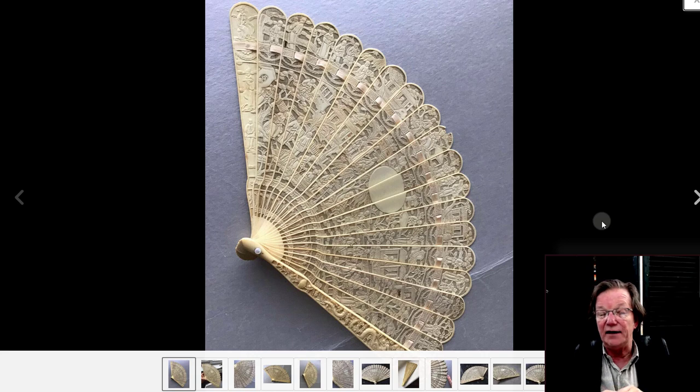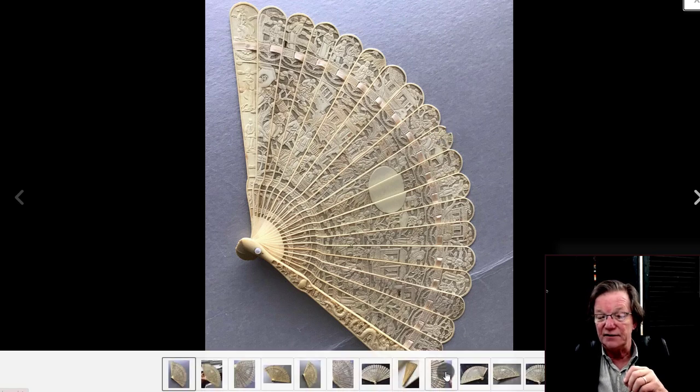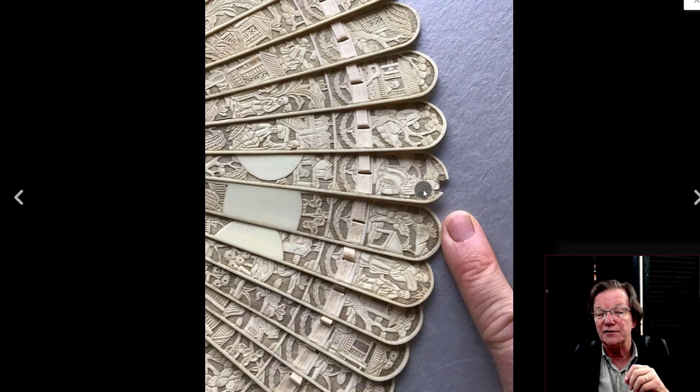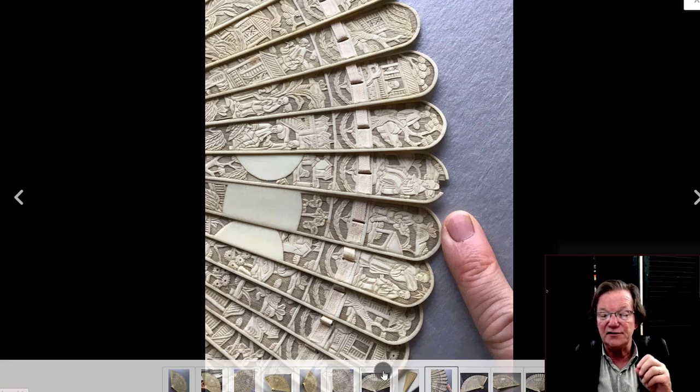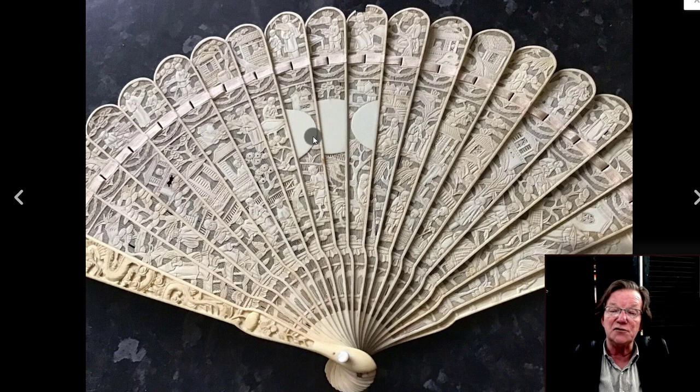This was a nice fan. It was overall in very, very good condition, with the exception of a little tiny break right up here at the top. The seller did show it. They made sure that people were aware of it. But these first half of the 19th century Cantonese fans were always beautifully done. And this one was given the little panels, to put a monogram in.